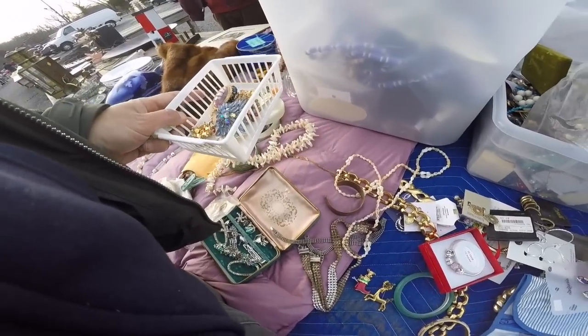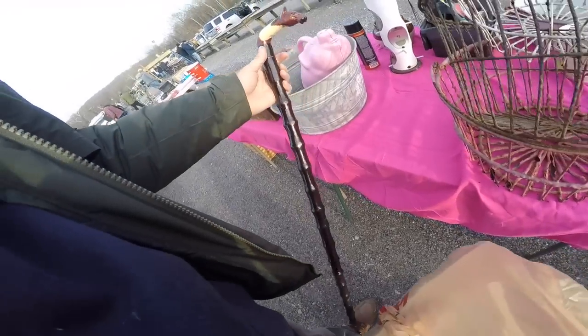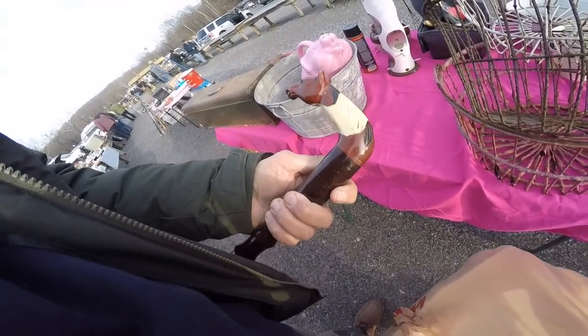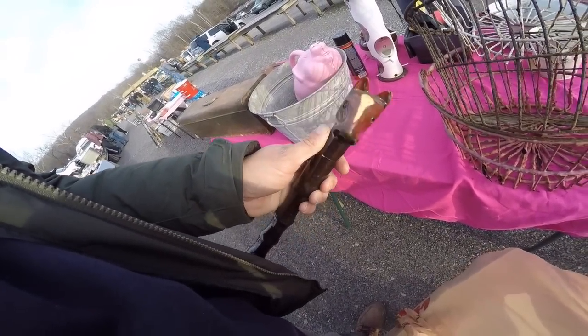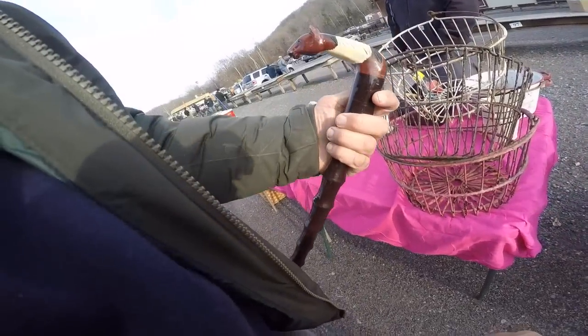Could you do 25? Yeah. Alright, thank you. Just found this carved horse head cane. It's got glass eyes. How much did you say? Five. Alright, I'll do the five.